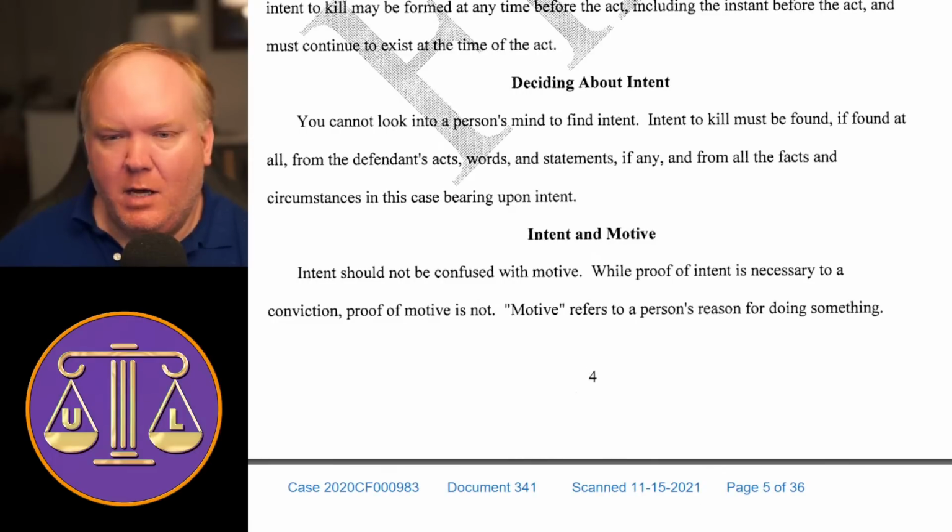Deciding about intent. You cannot look into a person's mind to find intent. Intent must be found, if to be found at all, from acts, words, and statements, and from the facts and circumstances in the case. So how do you determine what someone thinks in their mind?